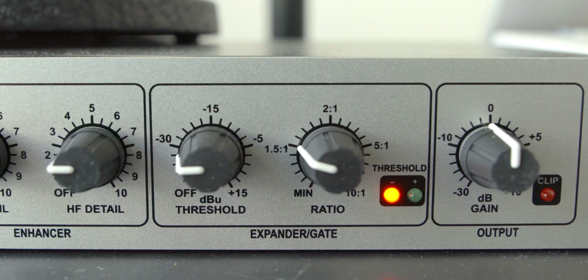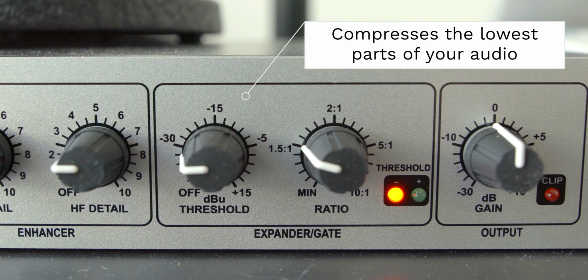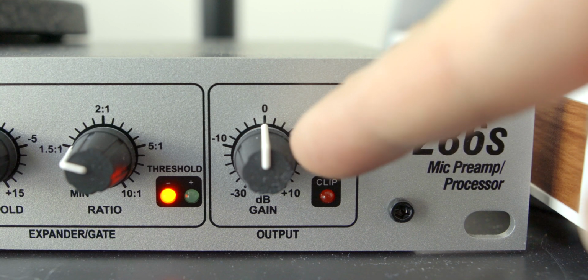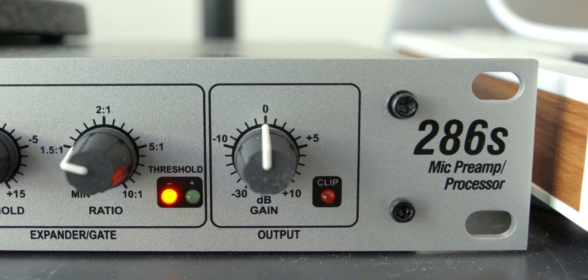The expander/noise gate addresses the quietest parts by turning down background noise and hiss. So in theory, the compressor and expander work together to tune your dynamic range. Lastly, we have the output knob that helps you increase or decrease the final signal. I generally keep it at 0, or what the pros call unity gain. That just about wraps it up here.